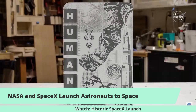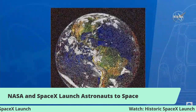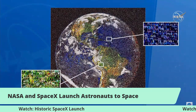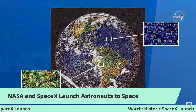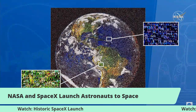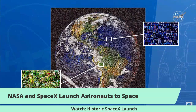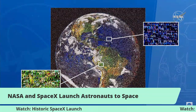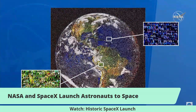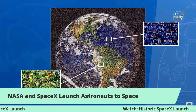Next, in the spirit of inspiring the next generation of explorers, we wanted to celebrate the class of 2020 from kindergarten all the way to graduate school. So SpaceX and NASA invited students from around the world to submit their photo to fly on America's first human spaceflight in nearly a decade. Each graduate's photo was used to create a mosaic image of our beautiful planet Earth, which we printed, and it's now being flown aboard Bob and Doug's flight on the Crew Dragon spacecraft. We received nearly 100,000 photos. That's a ton, so thank you, and congratulations, graduates.